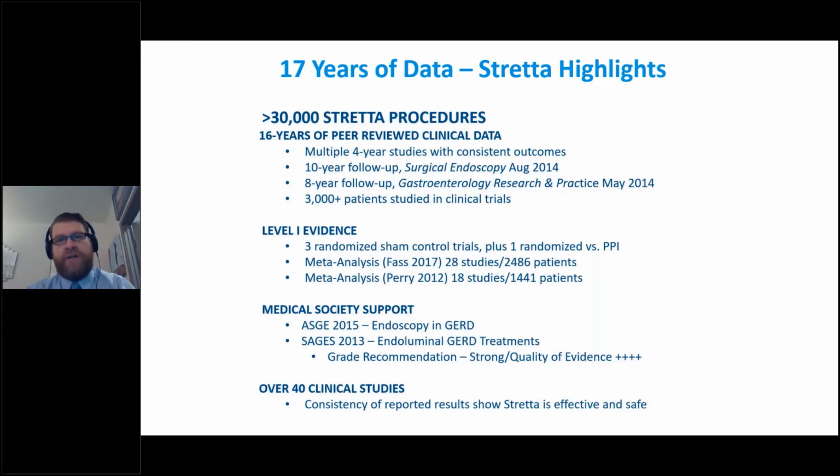The variation that you may see in some Stretta studies is based almost solely around patient selection. And there are some studies that have different patient selection than others. So we would strongly encourage you, whenever you're reading a study about Stretta, to examine which patients were selected and to look at the results on that basis as opposed to as an absolute.